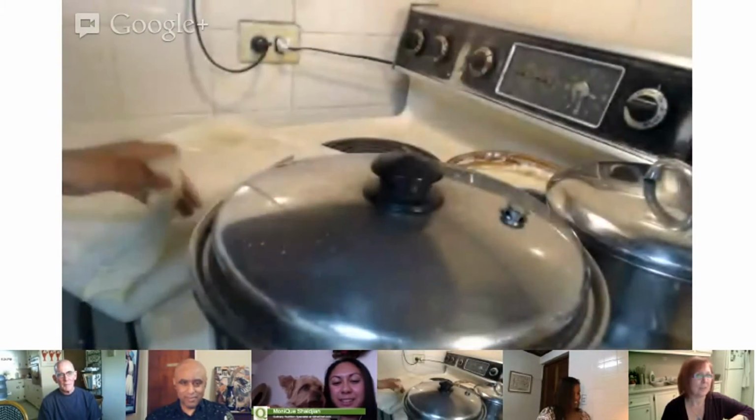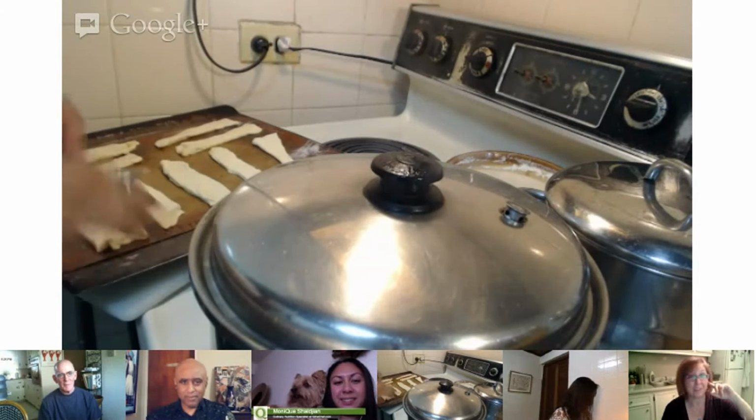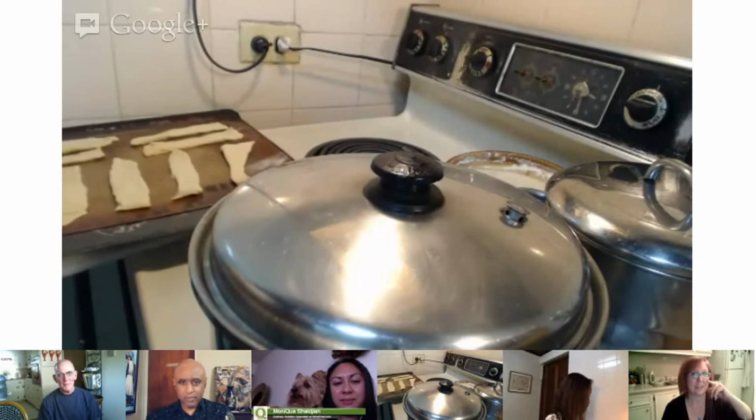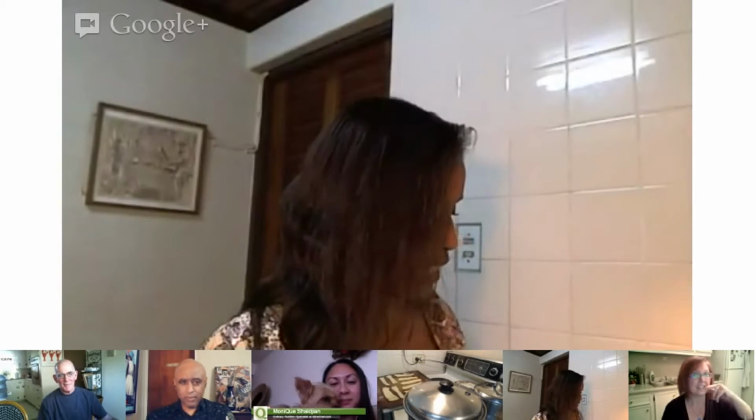I love how simple and easy the mustard batons are. Aren't they? Wow, that's wonderful. I know, and you can use it for entertaining, a quick appetizer, a quick snack. Oh, yeah. It's really versatile.